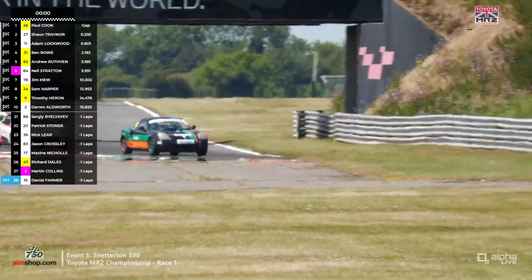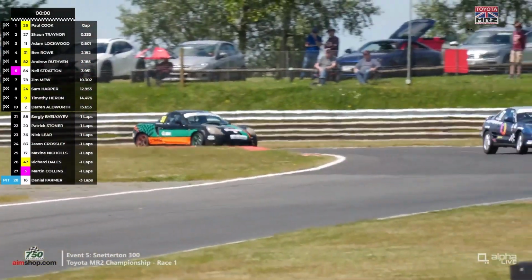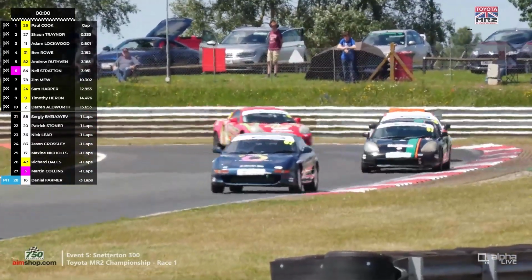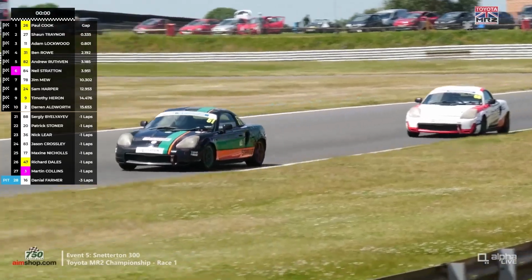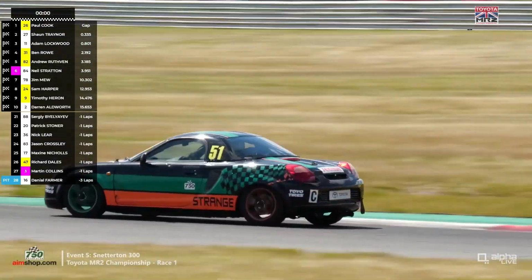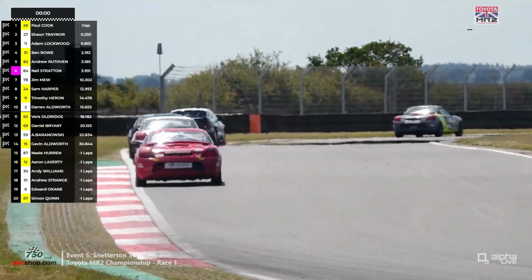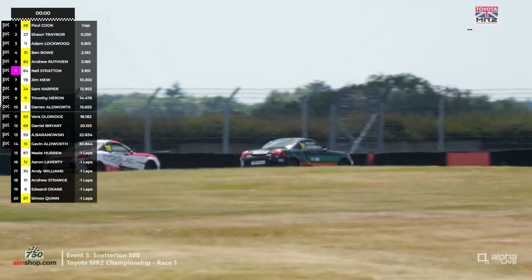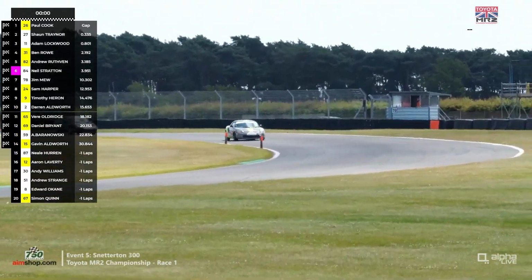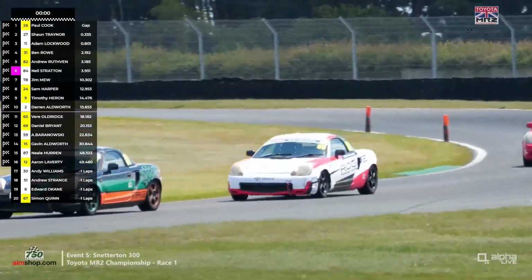And there's this battle that's been going on towards the back end of the top 20, really, isn't it? Between Simon Quinn and Andrew Strange, amongst others. They're all heading through now. Sakar Boilev as well involved. Eddie O'Kane, of course. So that battle heading through Coram for the final time. And yeah, I think this is going to be for around about 18th position, something like that.